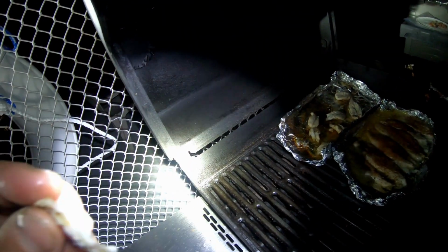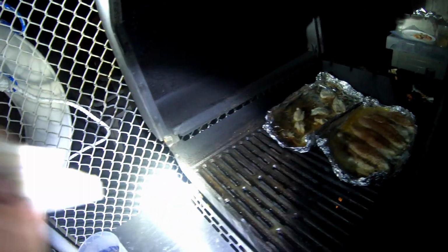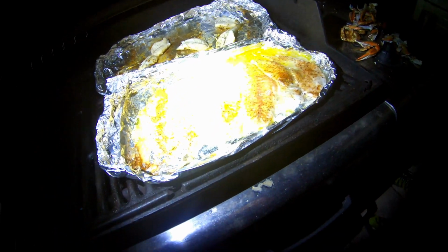Look at that. And that's what you're left with. A little backbone. Wow, that's interesting. Yeah. That's good. These fish are cooking up nice. Look at that.